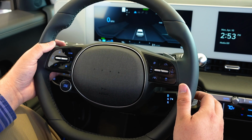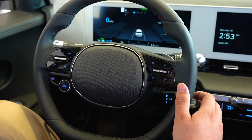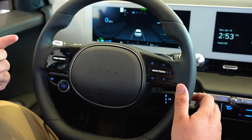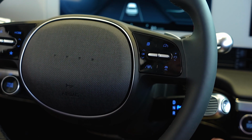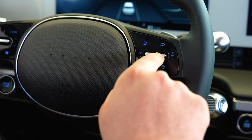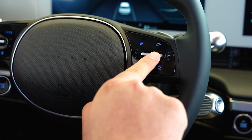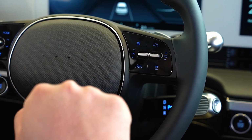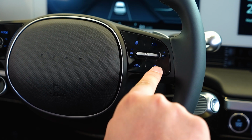Regenerative braking will help you have a longer range by recouping some of the energy loss by using the heat in the brakes to charge the battery. On the right side of the steering wheel, we have our smart cruise control buttons. You turn them on with this button, set by toggling down, increase and decrease speed, cancel and resume by pushing in. You control your following distance with this button.